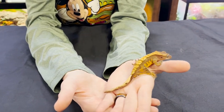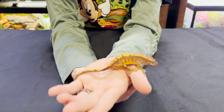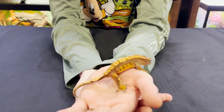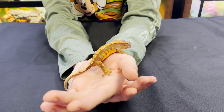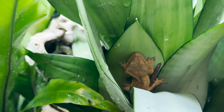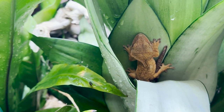Which is really interesting. So they can drop their tail, but they cannot regenerate it. As far as keeping them with kids, the biggest thing with these guys is their skin is very delicate, meaning if they rub up against something really sharp in the enclosure, like a sharp piece of wood, with how their skin is, it can sometimes cause lesions and things like that. I've never seen it, but I've heard of it happening.